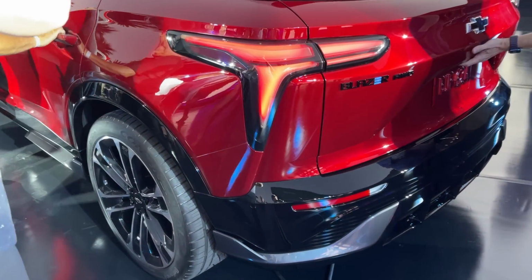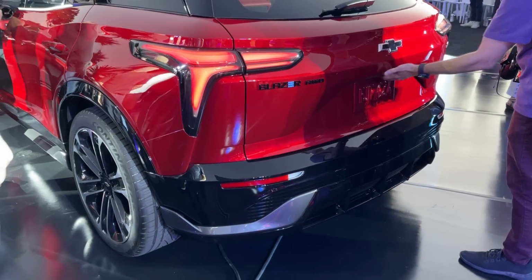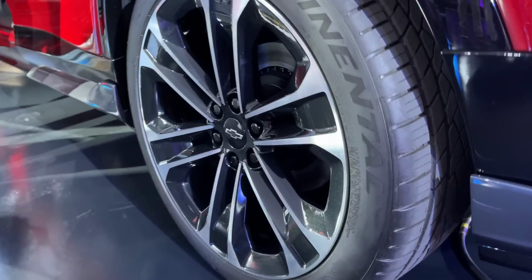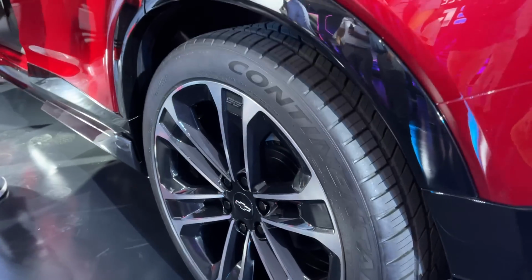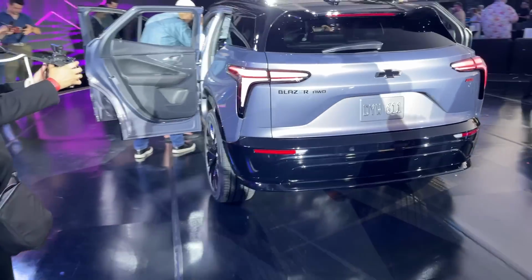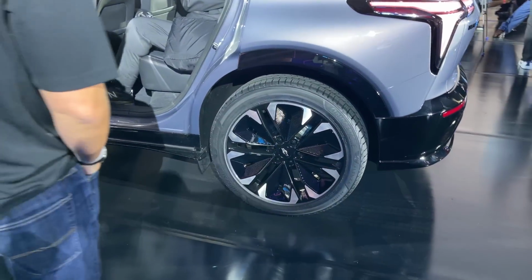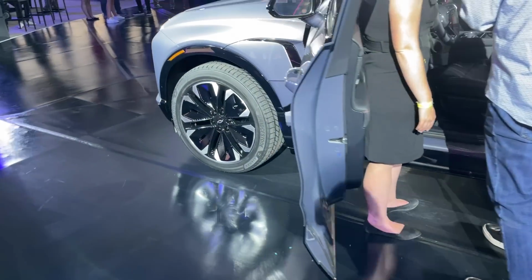This SS model has particular styling to make it more sporty from the exterior. That includes a set of 22-inch wheels. These are massive wheels. If we walk over to the RS on this side, slightly different exterior styling, 21-inch wheels. If you get one of the LT models, you're going to have 19-inch wheels instead.